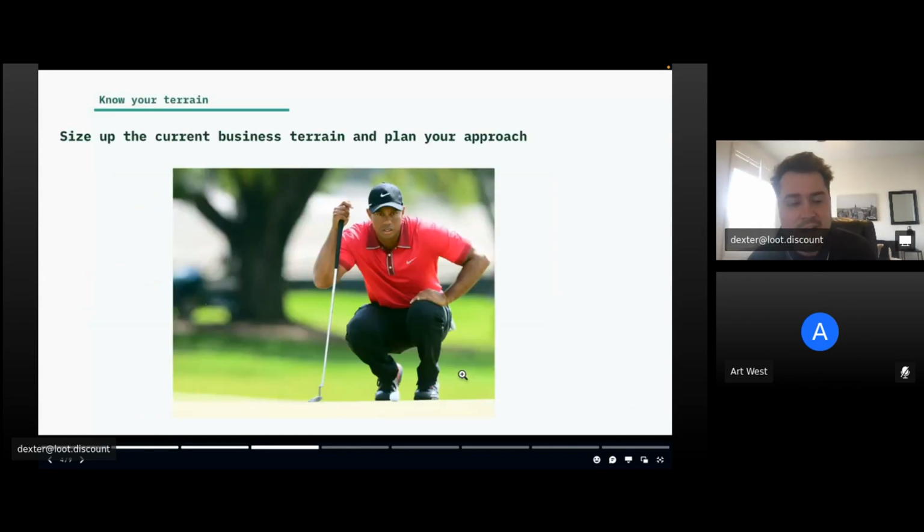I wanted to start out with the way to think about this. Whenever you're about to do something, like start a business or plan a new product launch, you really want to size up the current terrain. I think that's something some people miss. There are certain businesses that can thrive under any sort of environment, but in a lot of cases, the business you're building, or the way you're building it, needs to change based on the terrain, and you really need to plan your approach. I like this picture here of Tiger just sizing up his shot. You very rarely see golfers, maybe Happy Gilmore, I don't know if there are any others that do this, just walk right up to the ball and hit it, right?